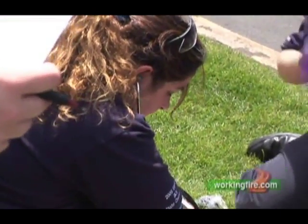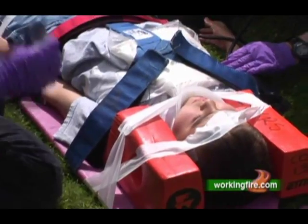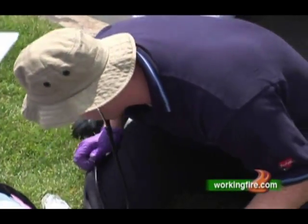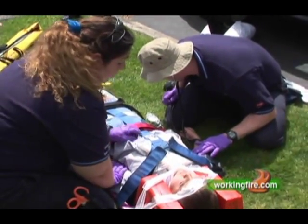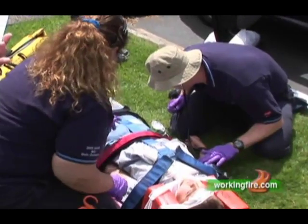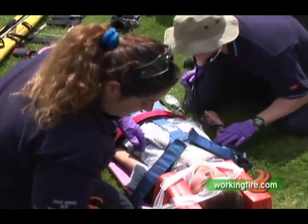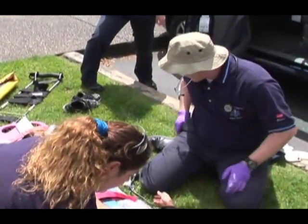I have respirations of 18. Respirations are 20. Lung sounds are still clear bilaterally. Respirations 18, 20, and they're normal and adequate. All right, we've got cap refill less than 2 seconds. He's still warm and dry, and pale. What else we got? Let me check you out. His blood pressure is 120 over 70. 100 over 72. Pupils are PERRL.